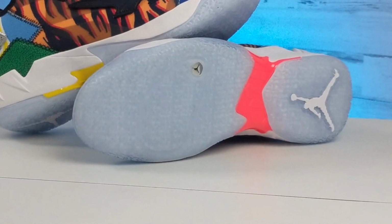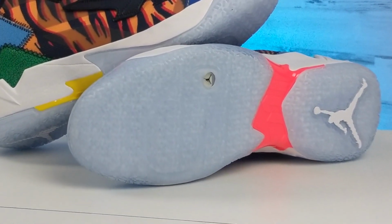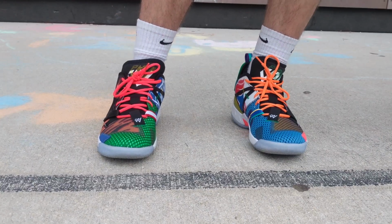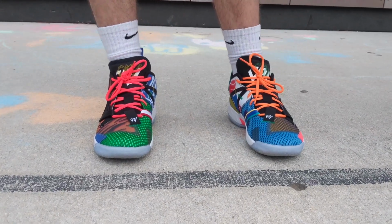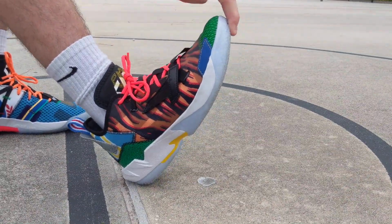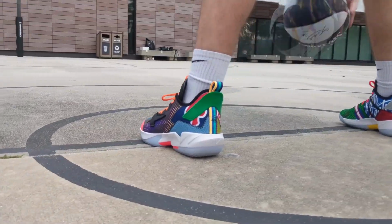But moving on to traction, these do have a relatively firm feel on the bottom, but I still wouldn't be quick to use these outdoors, because I shot around in them for about half an hour, and I was already seeing the wear on the bottom. It became semi-noticeable by the end. But these do have a pretty unique traction pattern on the bottom, and they held up great in all types of directional cuts.